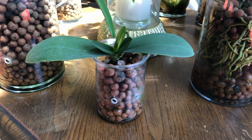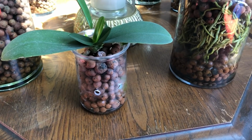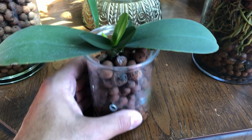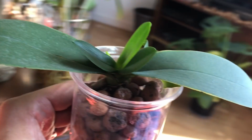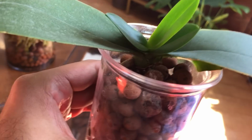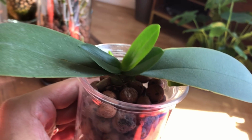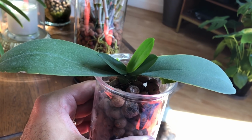Starting with number 1, I'm actually super impressed. This is obviously the first orchid in my collection, and for a long time it's done a whole lot of nothing. But now it is just starting to get some momentum, and you can see it is really positively acclimating because the new growth of that leaf is bigger than the old growths. When you first convert orchids, it tends to stunt them a little bit and they put out tiny new leaf growths.